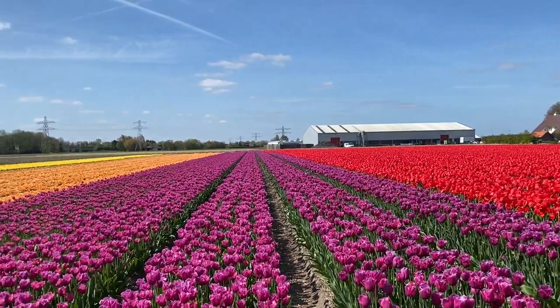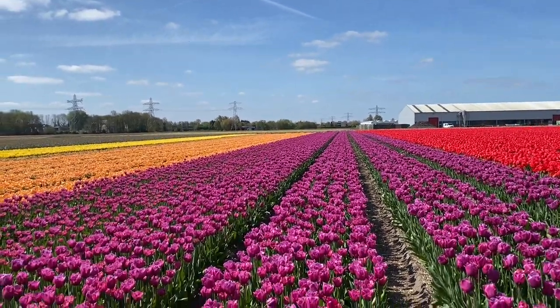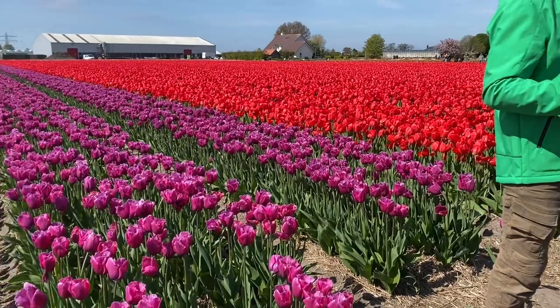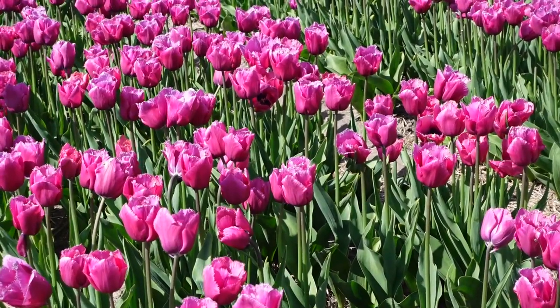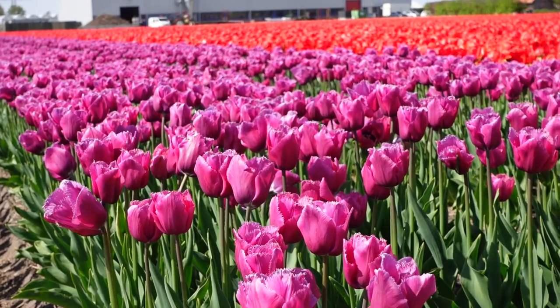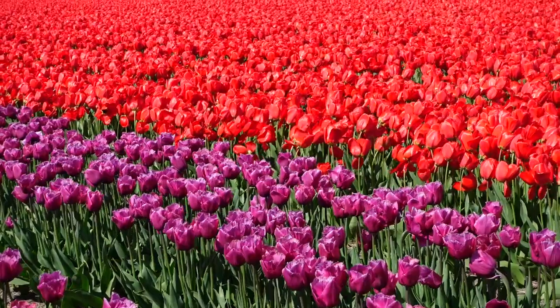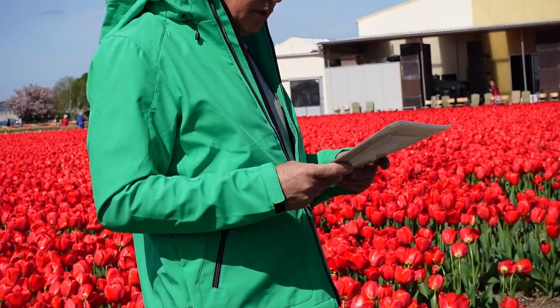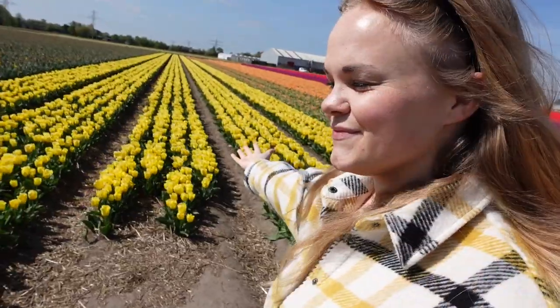It was then time for the tulip excursion that I had booked in advance. It cost $7.95 and took 1 hour. During the excursion, the farmer of the place takes you to his tulip fields that you otherwise don't get to visit. During the excursion, I got to learn so much about tulips and tulip farming.